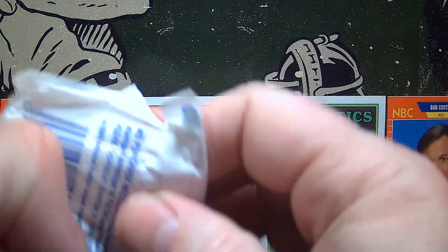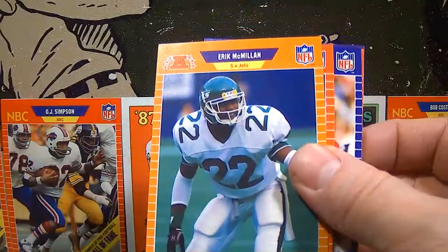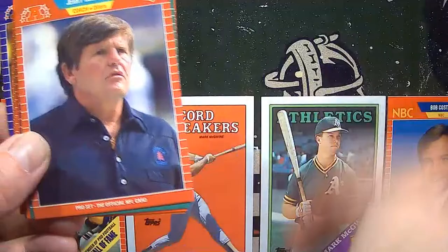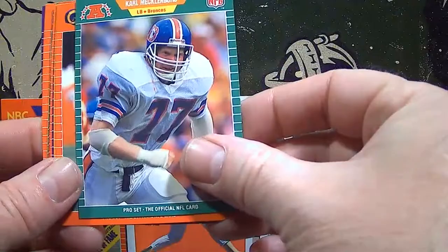Yeah, Pro Set was very overproduced. However, there's still some cards worth some money. You know, the rookie cards, that Aikman rookie in PSA 10 condition is worth, I think, between $150 and $200. So even though it's overproduced, people are still looking for it. There's Jerry Rice in his 49ers uniform. Went on to play with the Raiders, of course, and got into the Hall of Fame. There's Mecklenburg. Is Mecklenburg a Hall of Famer? I can't remember.